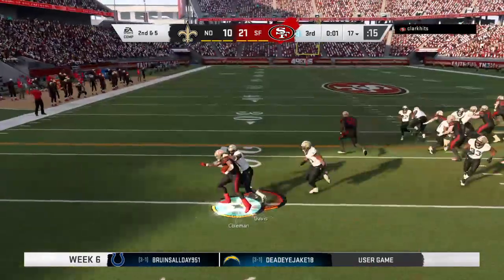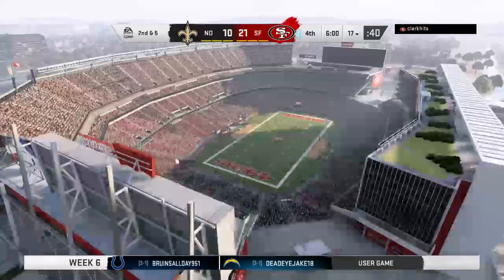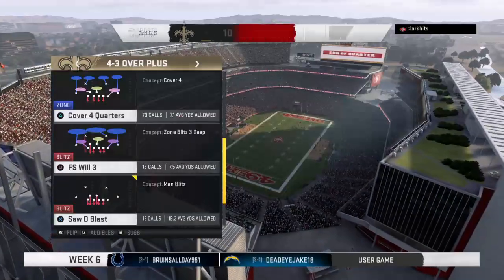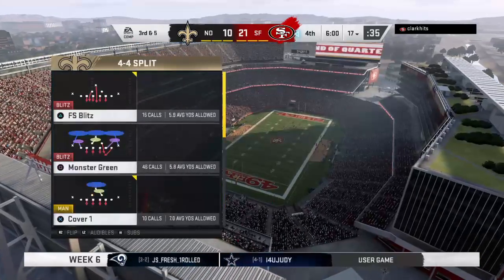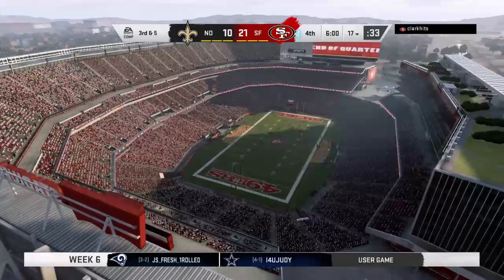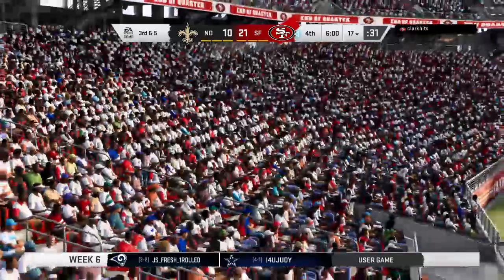Let's just be honest about it. They want everything to be perfect at all times. They don't want to give up anything that's going to hurt their team. Back now here in Santa Clara. It's 49er football here. They've got the lead as well as we get set to start the fourth and final quarter.